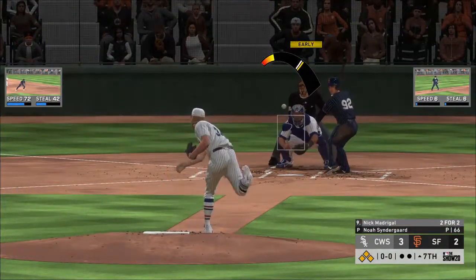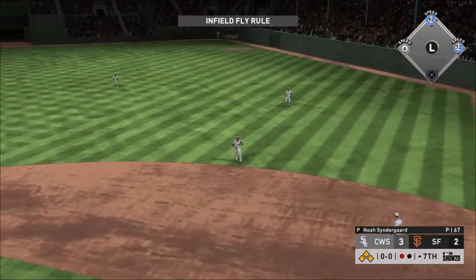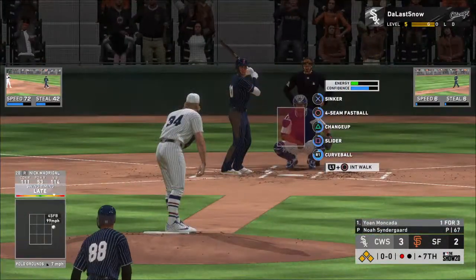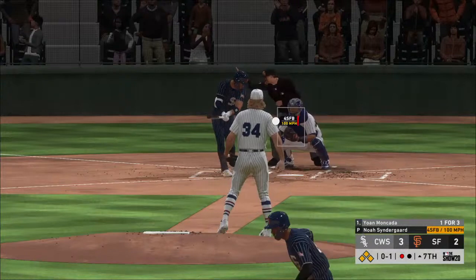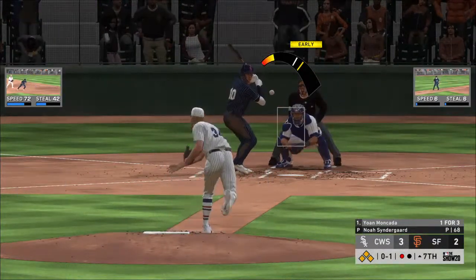In now, Nick Madrigal. Now a swing, and he pops him up. And I believe, yes, the umpire signaling for the infield fly rule. So bases are loaded. Nowhere to put him with 1 away. And that'll bring up the former top prospect as a minor leaguer, Yoan Moncada. No balls and 1 strike.